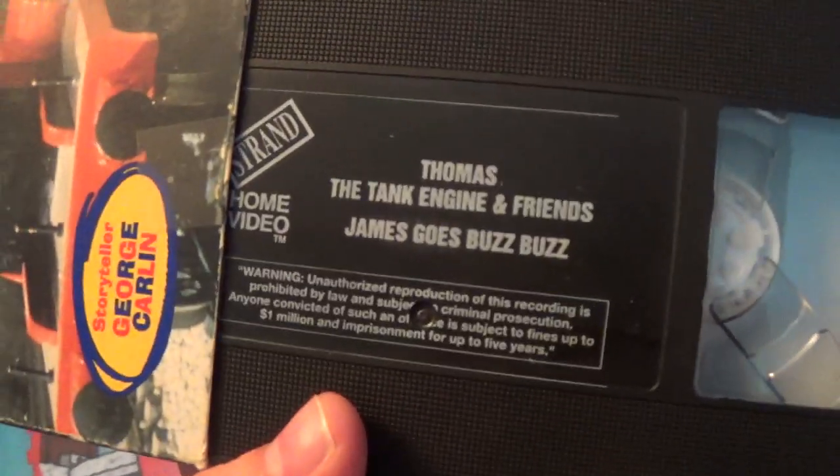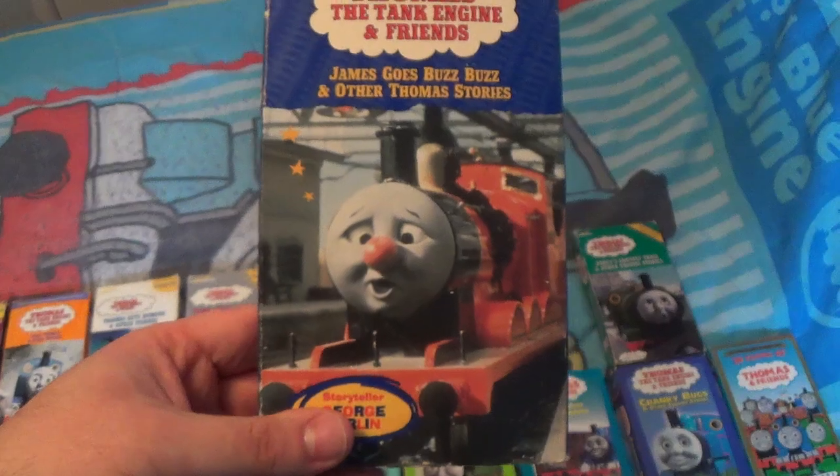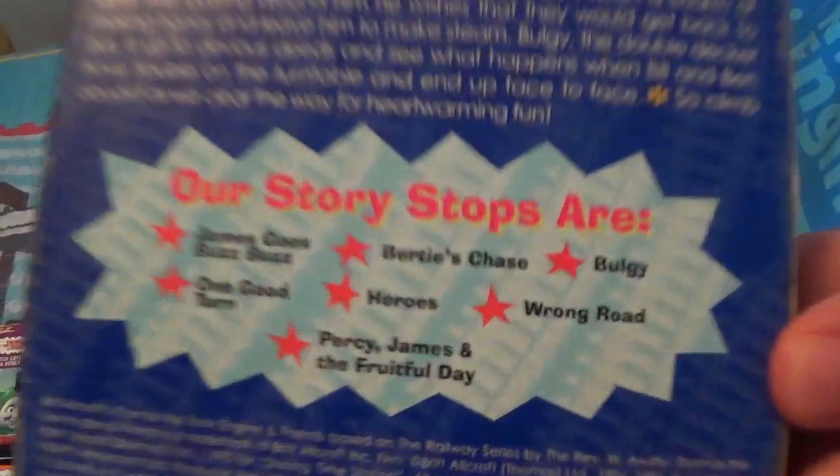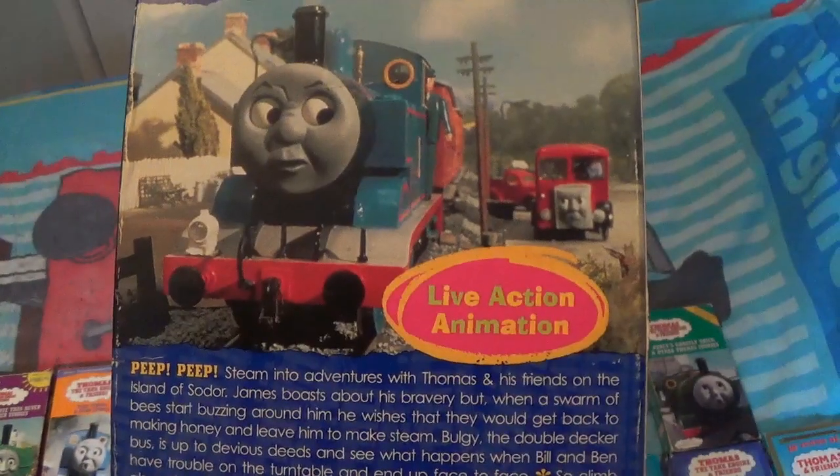And just to prove to you, I'm doing this all in one hand, by the way. See? Jane's Goes Buzz Buzz. Oh yeah, now it's got a new cover, and it looks much better. Nice pictures, eh?